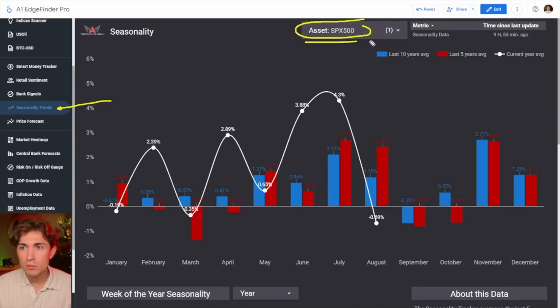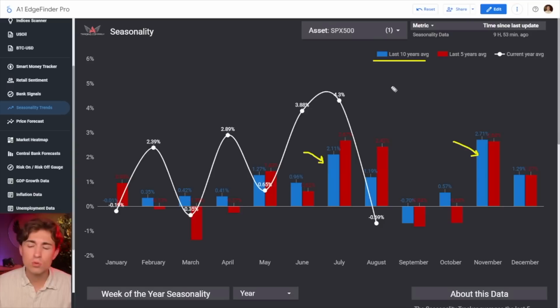So I wanted to start with the S&P 500, and here are a couple things you need to know. The blue columns here represent the last 10 years of historical tendencies in the particular market that we've selected. The red shows more recent performance, the last 5 years on average, and the white line just shows what we have done historically this year specifically relative to the historical tendencies.